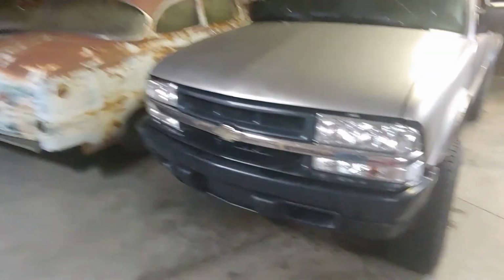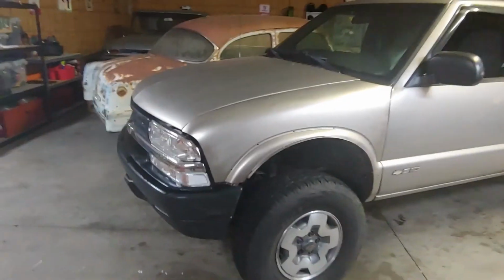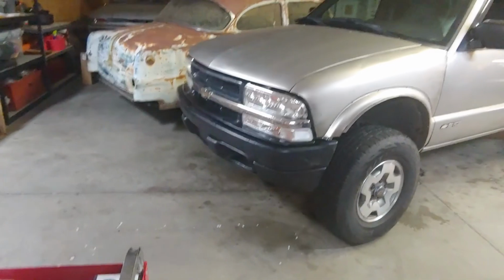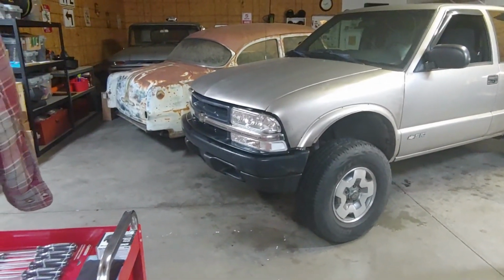We just had it in the shop, had to throw a radiator in it, and now it's back in the hunt. $50 off of eBay, no big deal. It took me 20 minutes to throw it in. It was really straightforward, so there's no video on that because it's just simple.